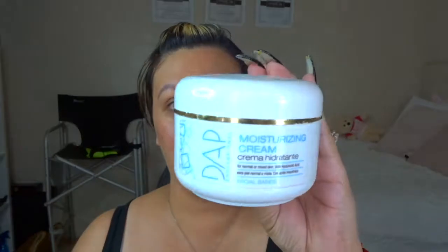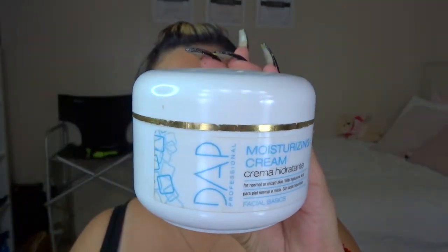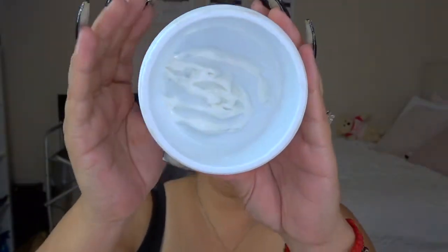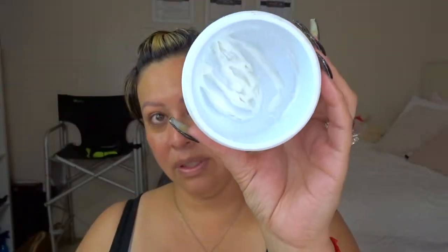And then going in with my DAP moisturizing cream. I purchased this while I was in makeup school or makeup courses. So as you can see, there's really nothing left, or little to nothing.